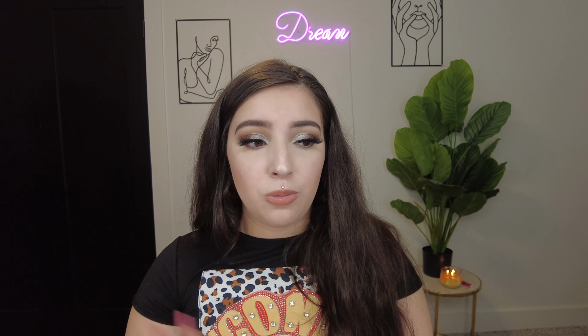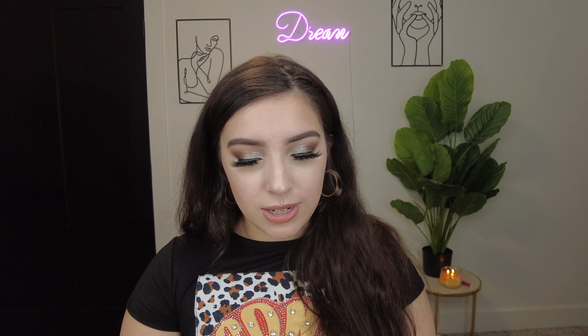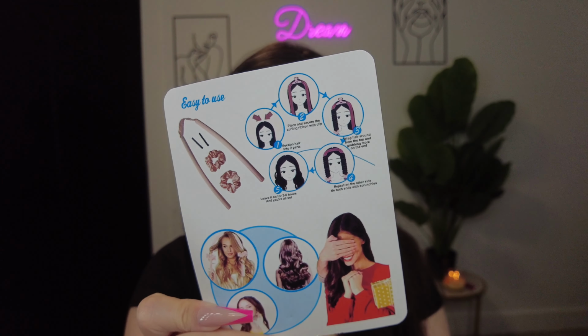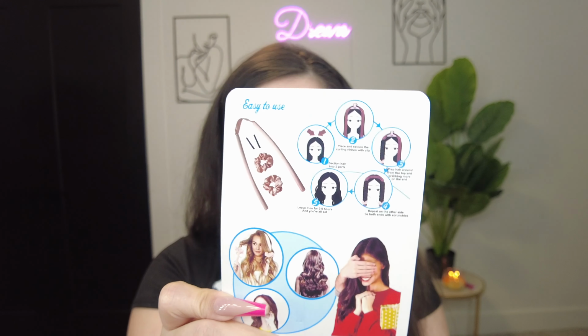I never used one of these before, but I definitely wanted to try it out just to achieve a curl while going to sleep, because I do go to sleep with my hair wet a lot after I get out the shower. So this will kind of save me some time. Sleep with this and I'll have those curls in the morning. It also comes with a little instruction of how to apply it.